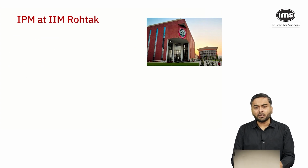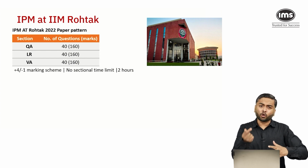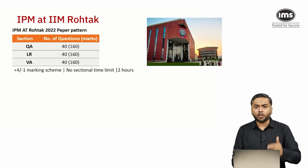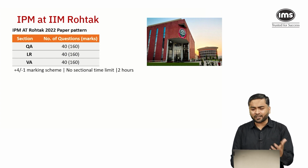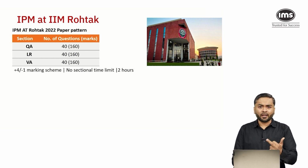Now, if you look at the exam paper pattern, it has 3 sections. So it has only one quant section, quant, logical reasoning and verbal ability. Every section has 40 questions and 4 marks for every question and -1 for every question that you go wrong. There is no sectional time limit. IPMAT Indore had a sectional time limit. This paper does not have a sectional time limit, and it's a 2-hour paper. So you can switch from one section to another whenever and how many times you want to.